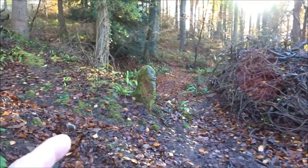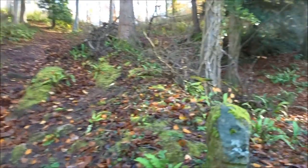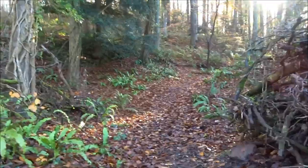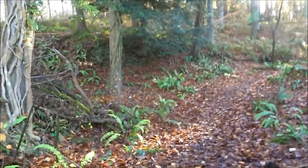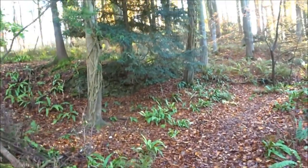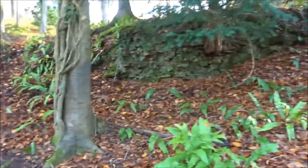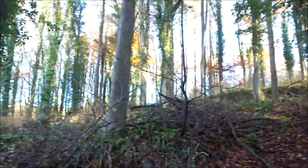Another, see a stone there, marking stone, a footpath up there. That could be the entrance to someone's home. Could be a grave. The odd mushroom about that. Yeah, like I said, all this round here, mining communities.